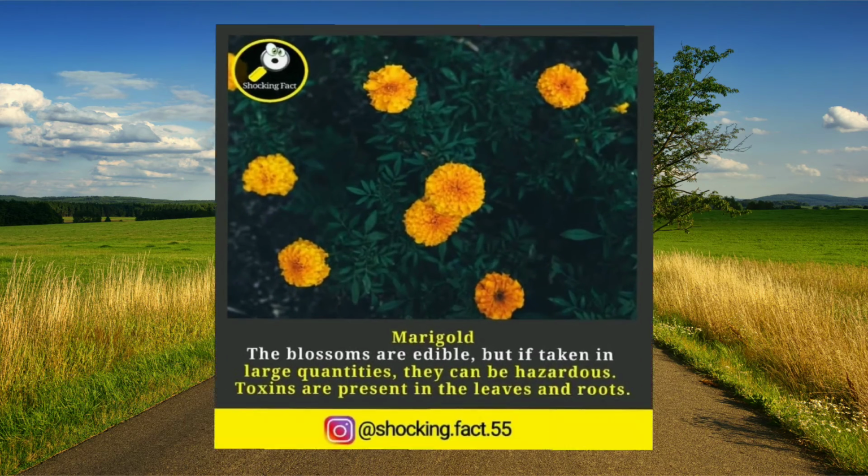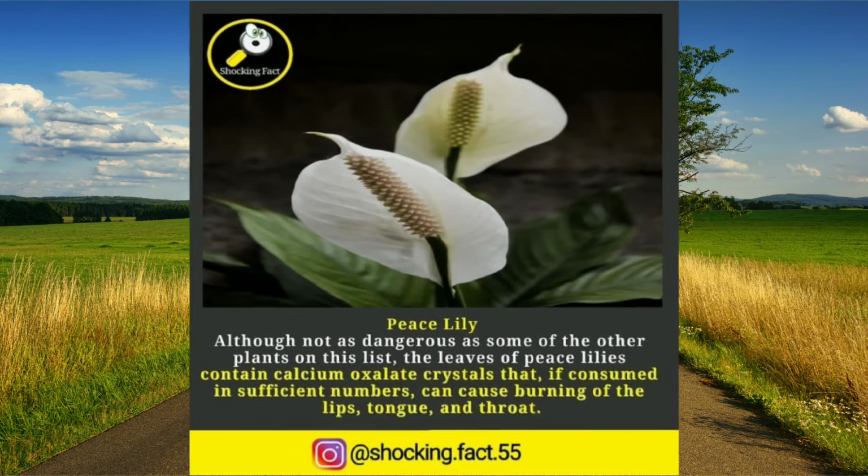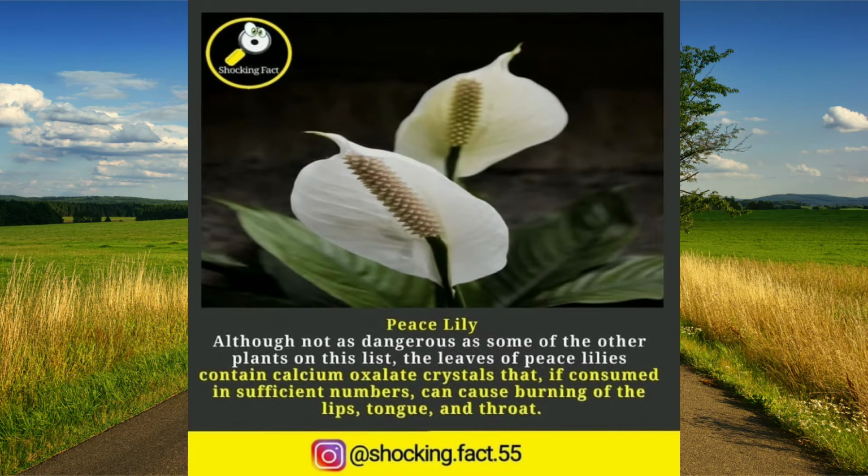25. Marigold. The blossoms are edible, but if taken in large quantities, they can be hazardous. Toxins are present in the leaves and roots. 26. Peace lily. Although not as dangerous as some of the other plants on this list, the leaves of peace lilies contain calcium oxalate crystals that, if consumed in sufficient numbers, can cause burning of the lips, tongue, and throat.